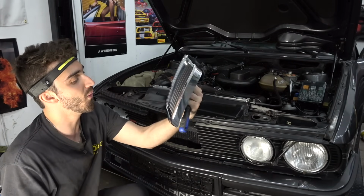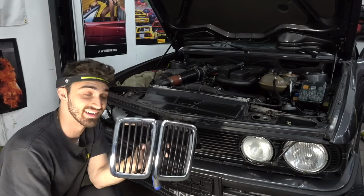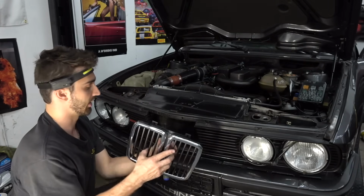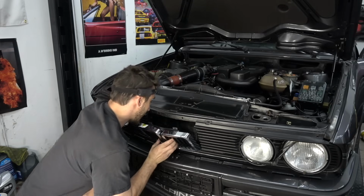Oh, woo-hoo-hoo. I don't think I've ever had or bought brand new kidneys. There's tons of these on eBay. They're all cracked. The chrome is peeling. Holy crap, do these look good. I don't even want to touch them. My hands are too grimy for these beauties.